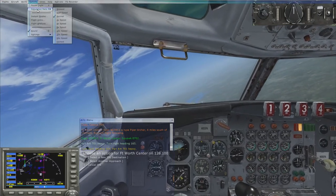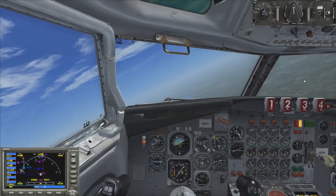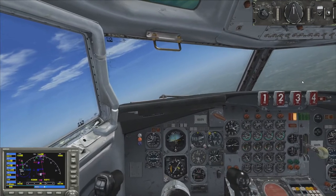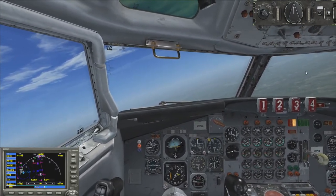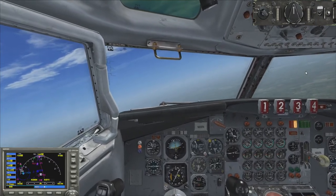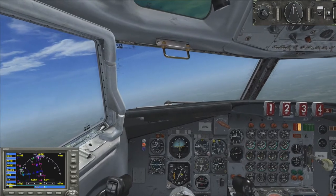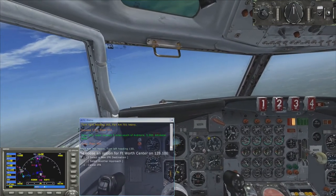What speed are we moving at? Alright. Felt like we were just moving kind of fast there. Not sure why we're at 165. That seems kind of odd. All right, there we go.